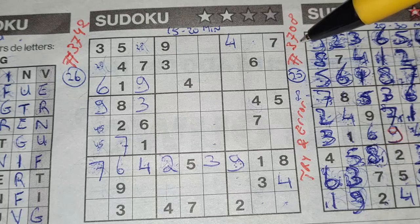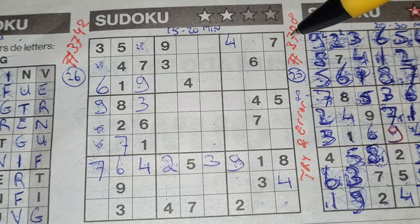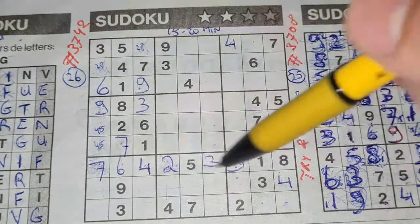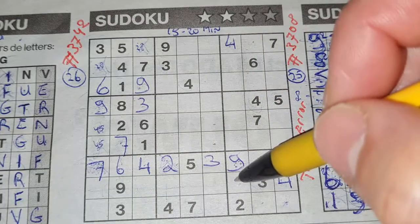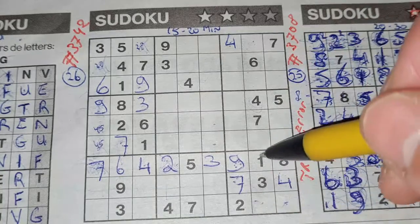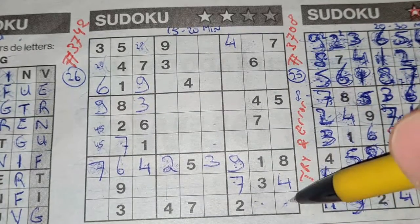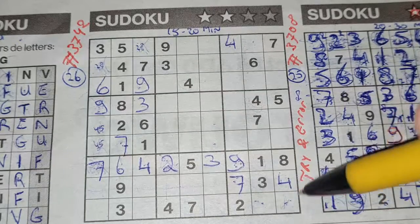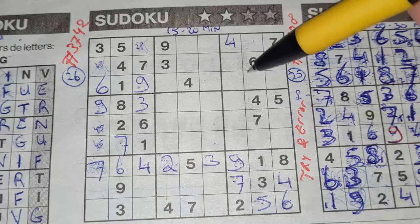Alright. Okay. Yeah. 7 in this row, 7 in the last row. So the row between, the only place for the 7 should be there. 2 numbers left in this big square. 1, 2, 3, 4. 5 is missing and the 6 is missing. 5 and the 6. We see here 5, no 5 there. 5 should be here and the 6 goes there.